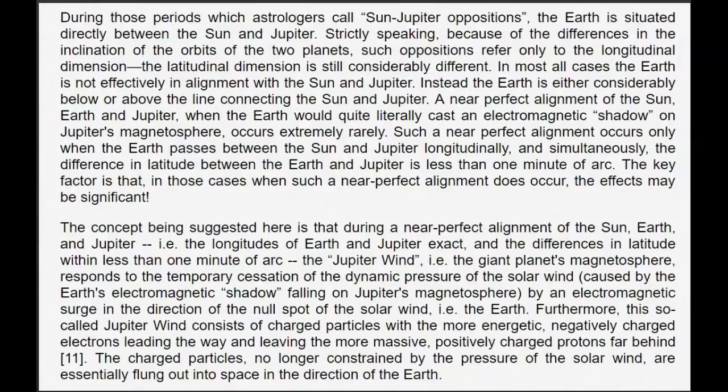It says in all cases the Earth is not effectively in a line with the Sun and Jupiter. Instead, the Earth is either considerably below or above the line connecting the Sun and Jupiter. A near perfect alignment of the Sun, Earth, and Jupiter, when the Earth would quite literally, and here's the key, cast an electromagnetic shadow on Jupiter's magnetosphere. This occurs rarely. Such a near perfect alignment occurs only when the Earth passes between the Sun and Jupiter, both in longitude, and simultaneously the difference in latitude between the Earth and Jupiter is less than 1 minute of arc. The key factor is that in those cases, when such a near-perfect alignment does occur, the effects may be significant.